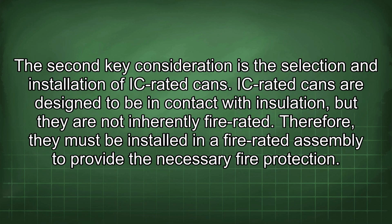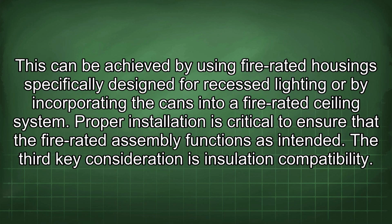The second key consideration is the selection and installation of IC-rated cans. IC-rated cans are designed to be in contact with insulation, but they are not inherently fire-rated. Therefore, they must be installed in a fire-rated assembly to provide the necessary fire protection. This can be achieved by using fire-rated housing specifically designed for recessed lighting or by incorporating the cans into a fire-rated ceiling system. Proper installation is critical to ensure that the fire-rated assembly functions as intended.